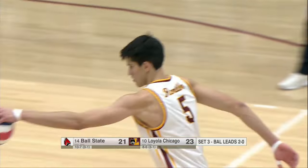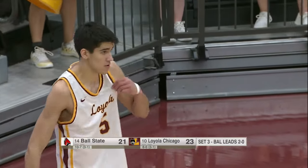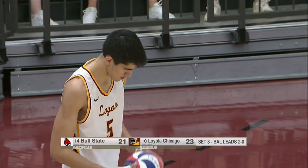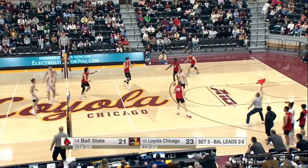You are the height you are for a reason. You attack a ball at that height, it's really hard for people to slow you down. When you want to take a swing and go a little bit lower, then a lot of folks can be involved. Now let's see if Truby can go up there and put one away with his ace. Pressure is on for the big man. And it sails long.